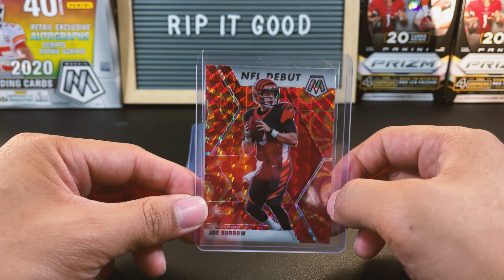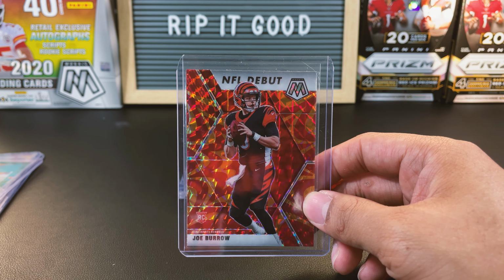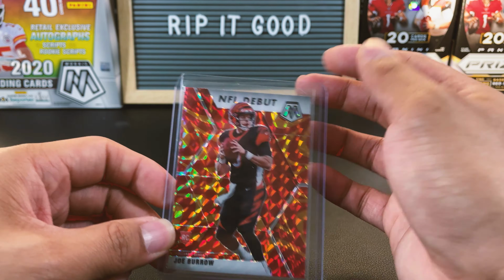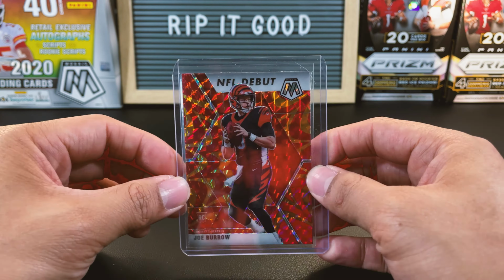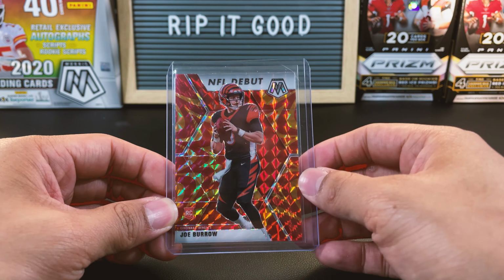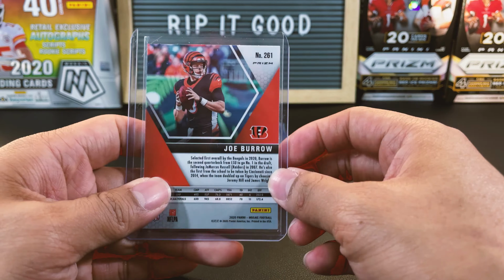And then I got introduced to Mosaic. Now I know Mosaic came out before Donruss, but up until this point, I had not touched premium stock, and I was like, whoa, okay. And so I immediately fell in love with Mosaic. I didn't even know this was the inaugural year, but there's a place in my heart for Mosaic, and I pulled this gold reactive out of a hanger.